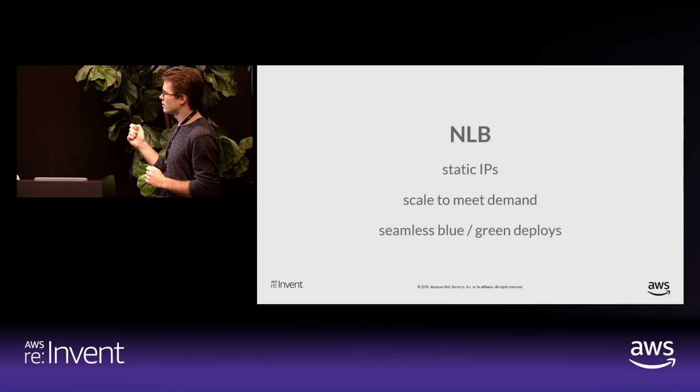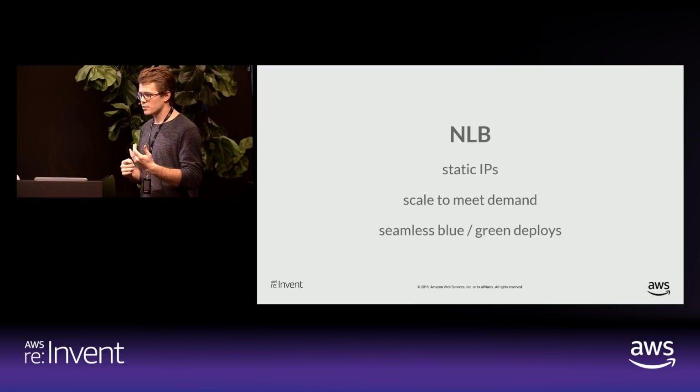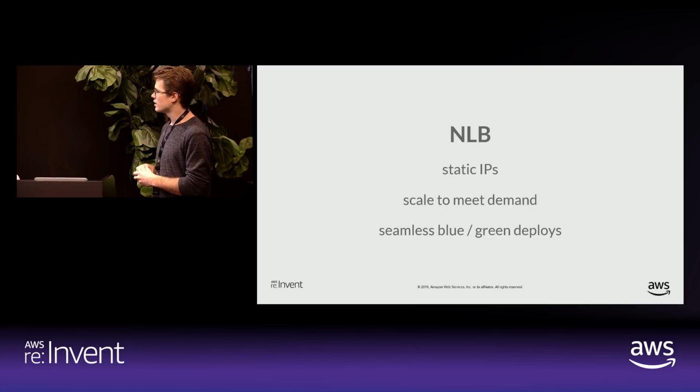I want to talk a little bit about network load balancers, or NLBs. If you're not familiar, network load balancers are a new type of load balancer in AWS. It's not super new, I guess, but it's new-ish. And network load balancers, along with application load balancers, replace the traditional or classic Elastic load balancers. NLBs, though, are layer 4 load balancers, so they're basically only TCP load balancing.